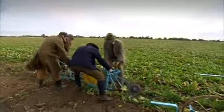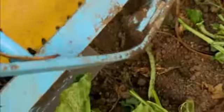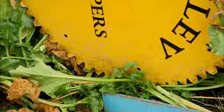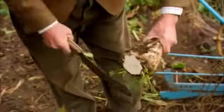Lift it out. We get it out there. The machine is still causing problems with the beet harvest. OK. If they can't get it going, they'll have to lift the crop by hand. That's how it should be.